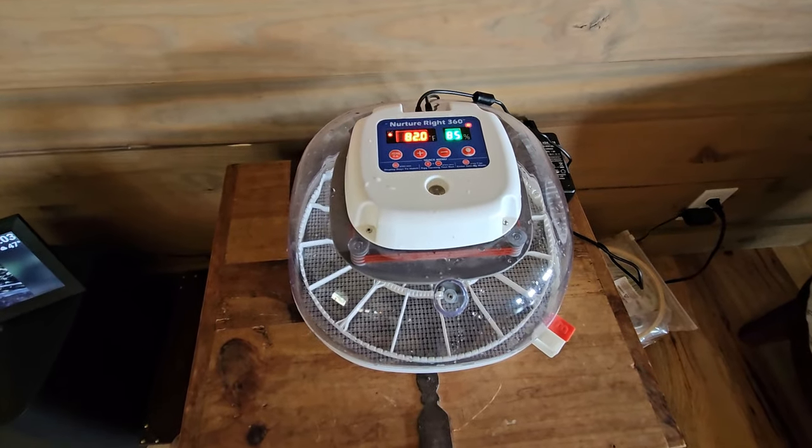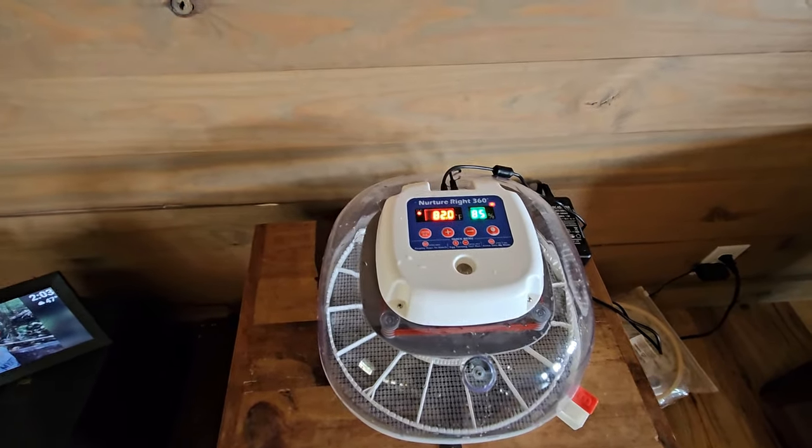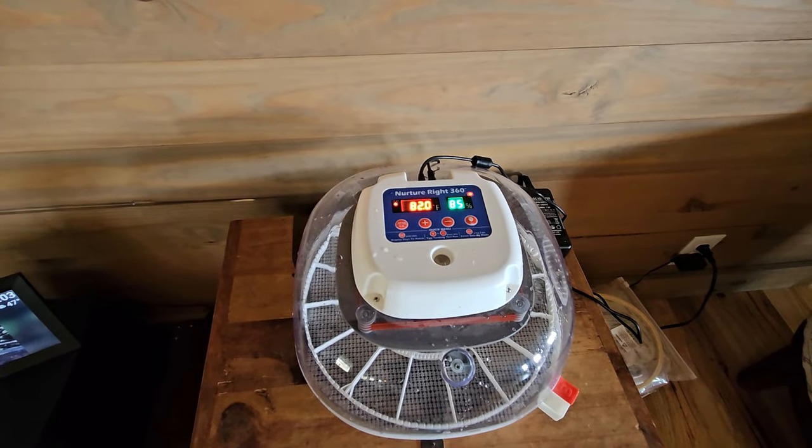So I'm going to let this run and let it kind of equal out a little bit and see. It's best to run your incubator for a little while before you put chicks in there to make sure that everything's running right. And I do have a separate thermometer and humidifier.